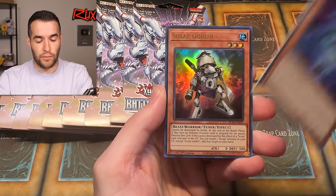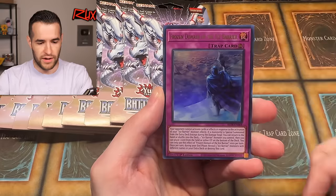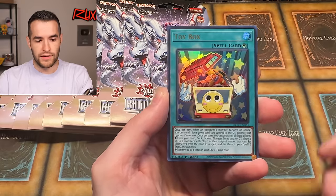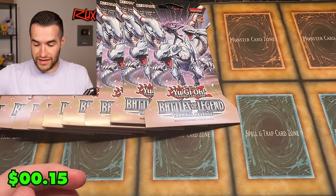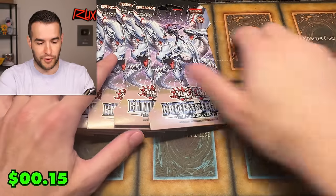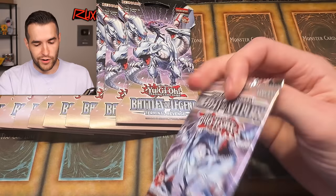We have Sprite Blue. That's a really good ultra rare, one of the better ones. We have a Frozen Domain. Toy Box. Come on, baby. I feel like we pull that Infernoid literally every pack. There are a couple Infernoids, but it feels like we get that same one over and over and over.